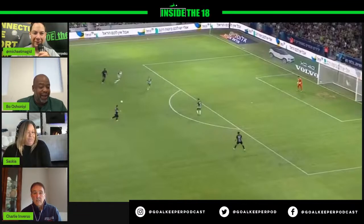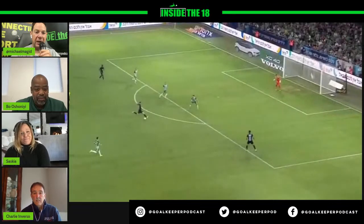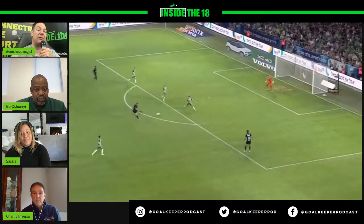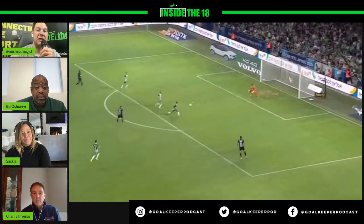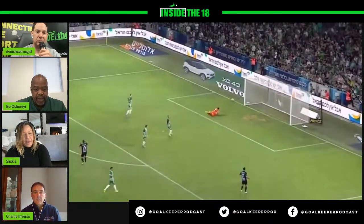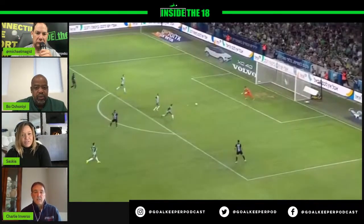Great point. To be honest with you, the final action, if all of this comes into play, should be at this level. He should be able to make that save. I'm not saying it's an easy save, but he's made it a lot easier for himself. If he's too deep here, now he has to do some lateral movement to get to the ball.